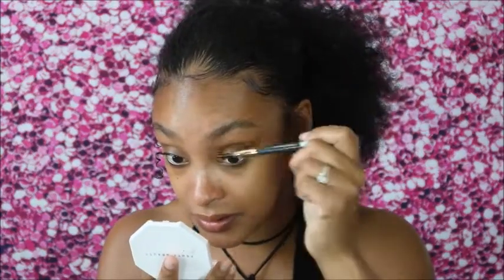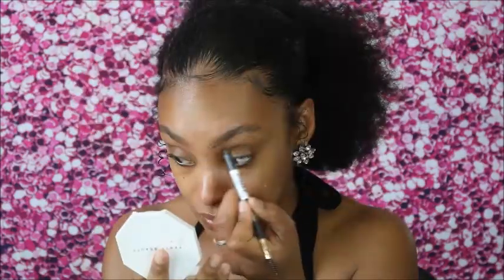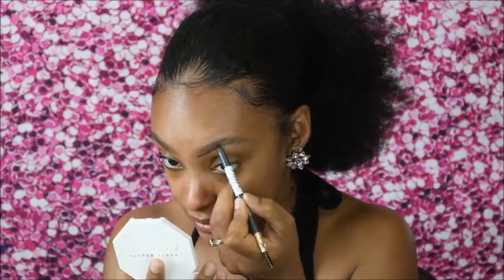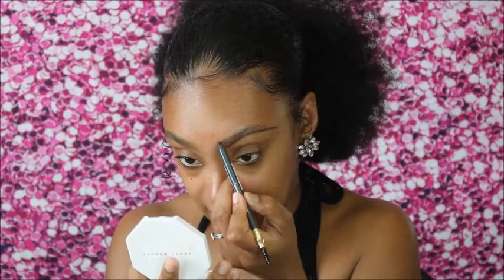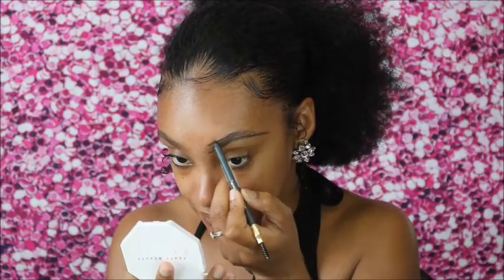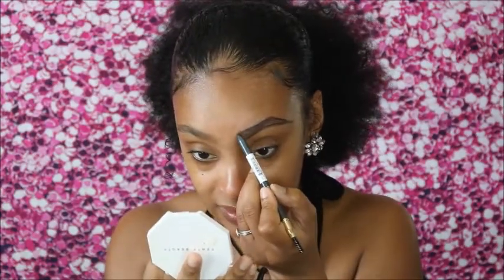I'm gonna go ahead and get started. The first thing I'm gonna do is brush my brow hairs up. This is what I do every time. Starting at the very beginning of my brow. Oh yes. Wow, that was simple. It is a little light. My hair is jet black, so wow, this is so simple. Oh my god, I really like this.